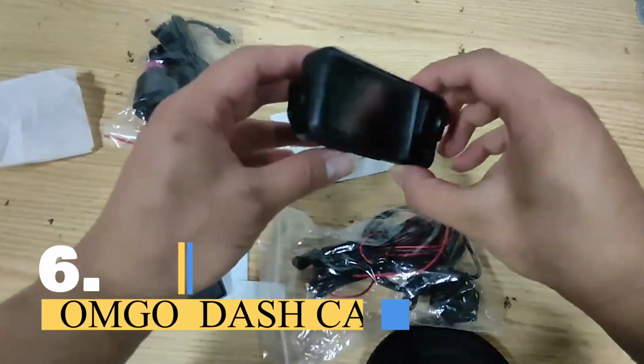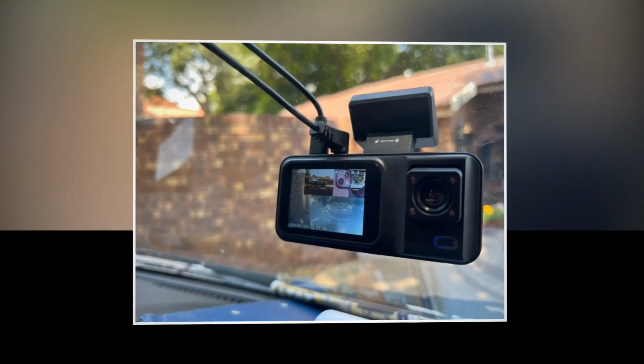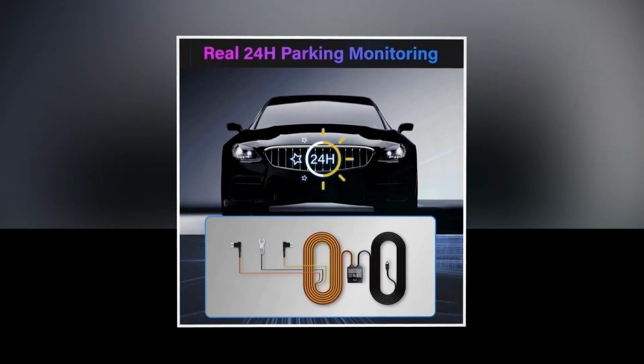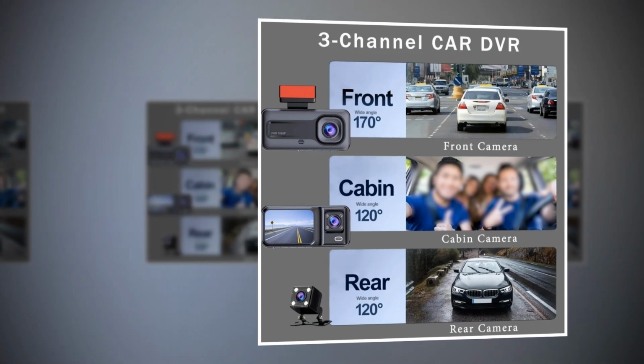Introducing the OMGO Dash Cam, your ultimate 3-channel driving companion designed to capture every angle, front, interior, and rear, with crystal clear clarity. The OMGO Dash Cam is engineered with precision to ensure you're always protected. Featuring 3 channels that record the front, interior, and rear simultaneously, it's like having 3 cameras in one.